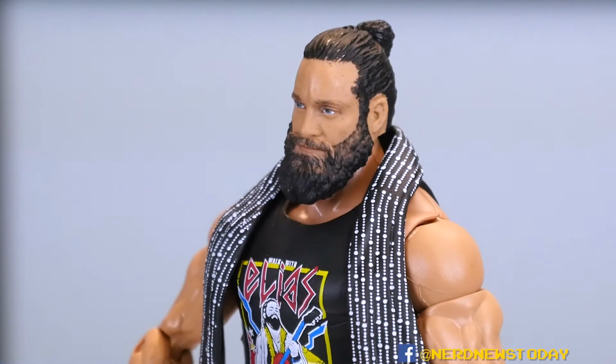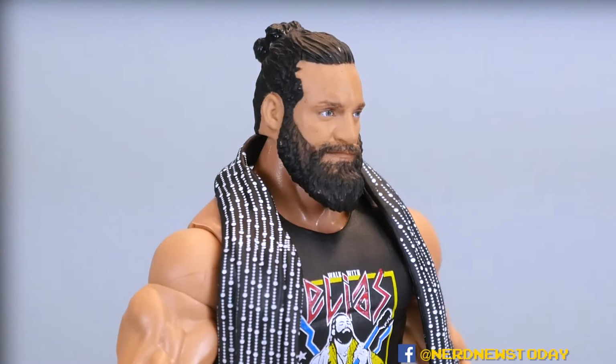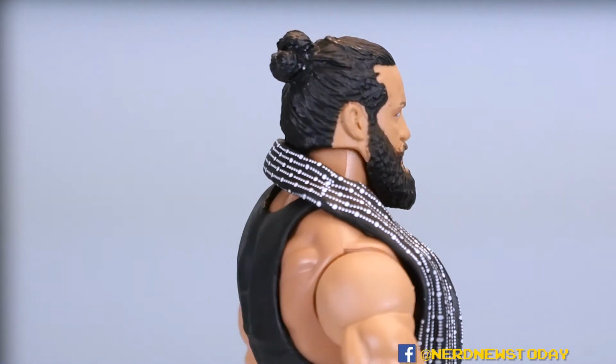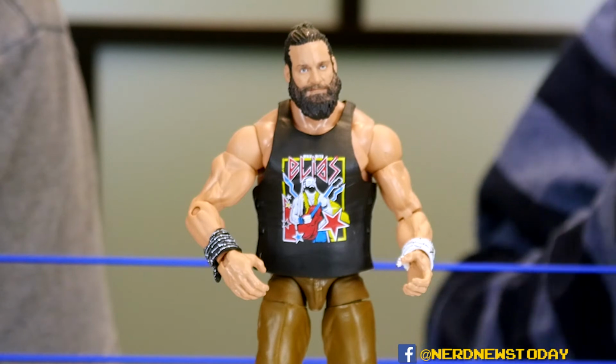And this is something I've had a problem with on all the True Effects sculpts since they've started doing them, is that the beards are usually really spotty. I guess they're doing it because it's supposed to give a little more visibility through the beard to see skin, but in this case in particular, you can see how bad of a paint job it is. It just looks like there's a lot of stuff missing, and it was a weak paint job.